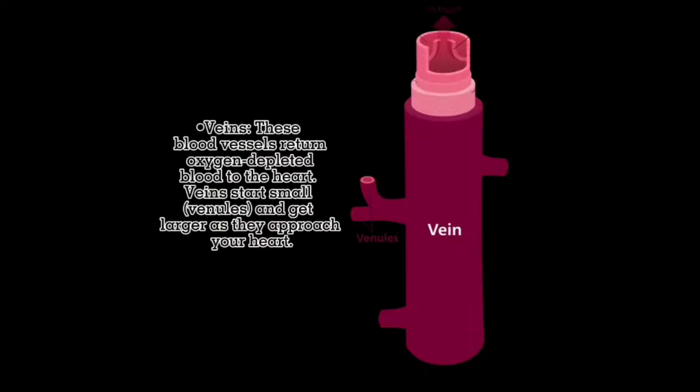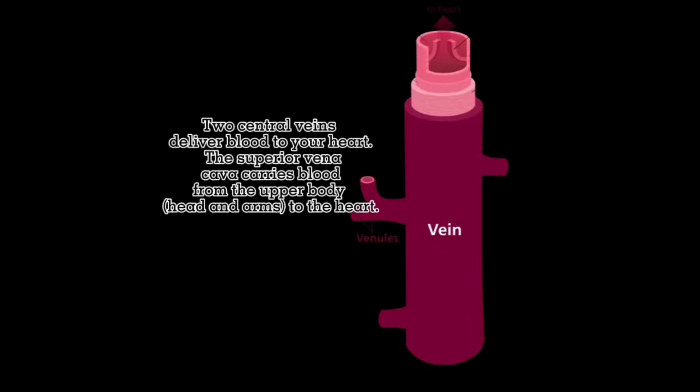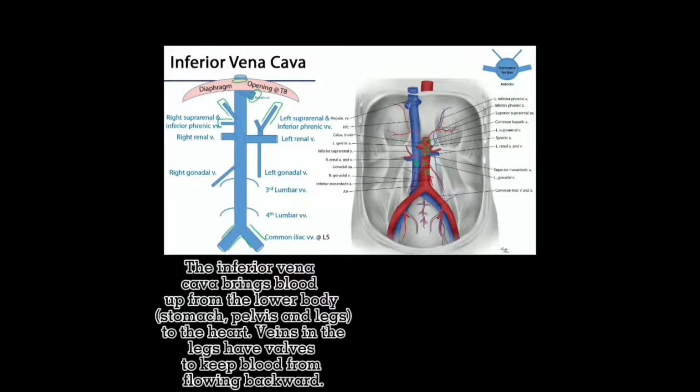Veins. These blood vessels return oxygen-depleted blood to the heart. Veins start as small venules and get larger as they approach your heart. Two central veins deliver blood to your heart. The superior vena cava carries blood from the upper body, head, and arms to the heart. The inferior vena cava brings blood from the lower body, stomach, pelvis, and legs to the heart. Veins in the legs have valves to keep blood from flowing backward.